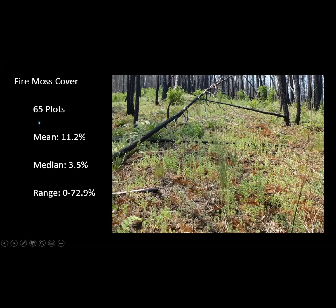We were able to visit 65 plots throughout those 10 fires. The mean fire moss cover was 11.2%, and the median was 3.5%, with a range of 0 to 72.9%. So as you can see, there's a high skew towards very low cover plots. And so it's good that we had that time search to be able to explore those. But there are locations where fire moss is a dominant feature in terms of soil surface cover.